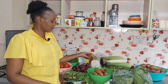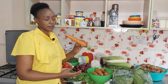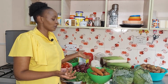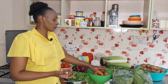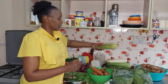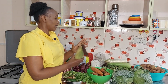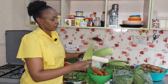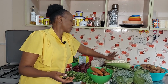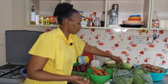Then here I got carrots. These ones were going for 80 shillings per kilo. Most of the times they go for 50, 60 shillings. Today it was 80, so I got 2 kilos for 160. Then moving on, I have maize. The maize have gone up as well. They were going for three for 50 shillings, so I got 2 batches for 100 bob, so I have 6 of them. And then below that I have peas.